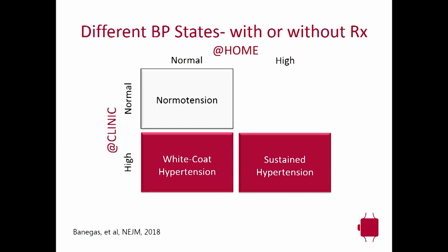This box in the bottom left, high blood pressure in clinic and normal blood pressure at home, is oftentimes referred to as white coat hypertension because patients may respond with either stress or some other unidentified factor and have high blood pressure in clinic, but yet, doc, when I'm at home, my blood pressure is totally fine. That blood pressure you've got is inaccurate. I'm fine at home. What do I do? And so that's that box.